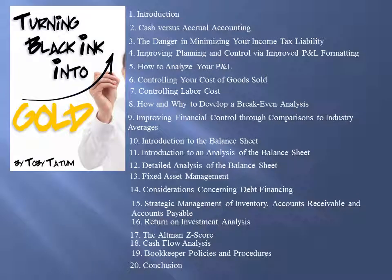As I just stated, in my capacity as a business appraiser and business broker, I have examined the financial statements for hundreds of small businesses. So far, I've yet to encounter a small business where the quality of its financial performance reporting could not be improved. Interestingly, though, nearly all small business owners believe that the quality of their financial reporting is very good. Thus, there is quite a gap between the opinions of most small business owners and myself regarding what constitutes excellent financial performance reporting. As a way to bridge this gap, I wrote the book, Turning Black Ink into Gold.